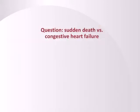So I have one question, and that's excellent. The first question is, what is the evidence that the sudden death form is the same as the congestive heart failure form? This person had a dog with sudden death with only borderline structural changes.